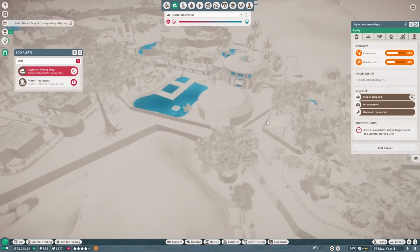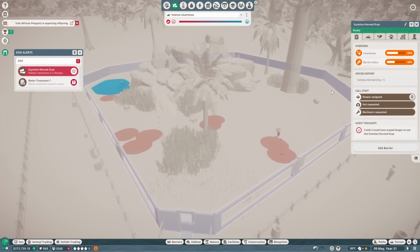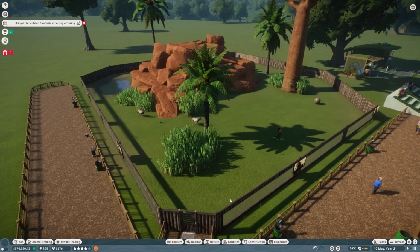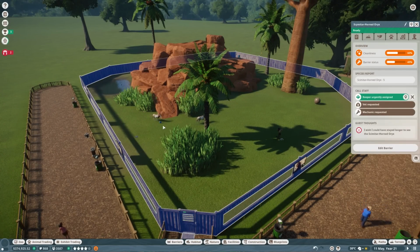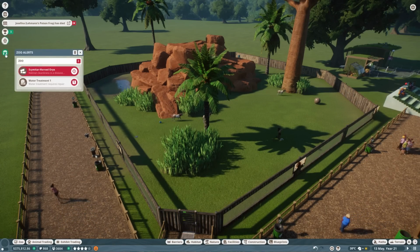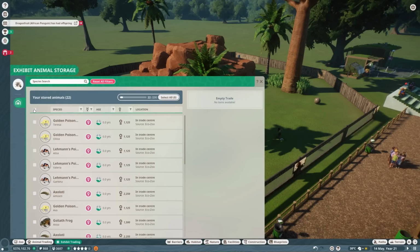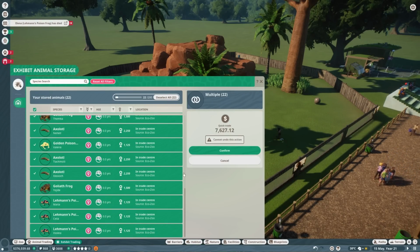And make sure... Ooh, the cleanliness risk. That's not good. Have we got a keeper in here? Let's call the keeper. Is it to do with the size of the habitat? Is it not big enough or something? I don't know. It seems like it's big enough for their requirements anyway. Yeah, it's way bigger than they need, so you'd think it would be fine. We should also check our exhibit trading. Yeah, we've got loads in here. Okay, so we need to quick trade these.